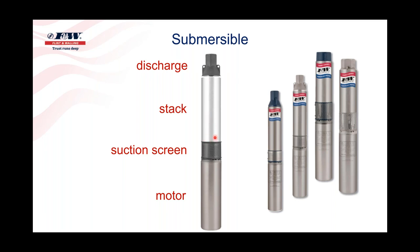So inside of the submersible pump are impellers that are stacked one upon top of another. A submersible pump is always going to be a multi-stage pump, having many, many impellers in it. Here dead center is the suction screen, so that's where the water is going to enter into the submersible pump. And then, of course, on the bottom is the motor.